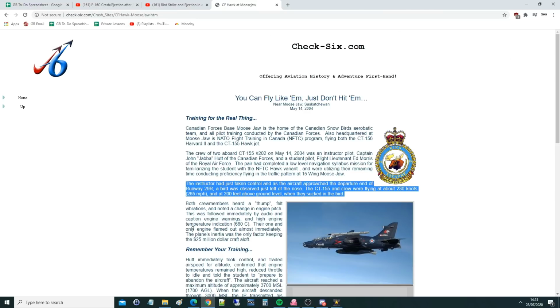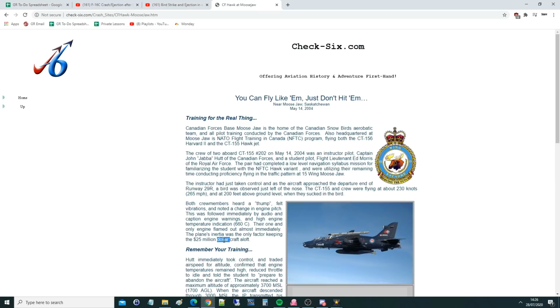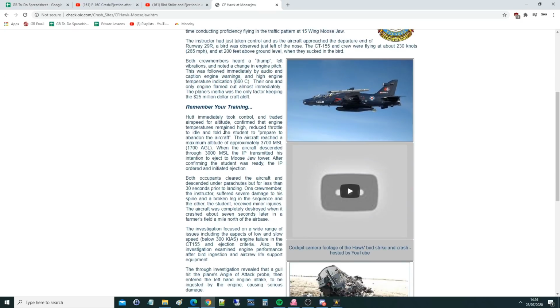Their one and only engine flamed out almost immediately. It's the only problem with having a training plane with one engine. But the plane's inertia was the only factor keeping the $25 million aircraft aloft. That's a lot of money for a T1, or the Canadian version of it. Remember your training.